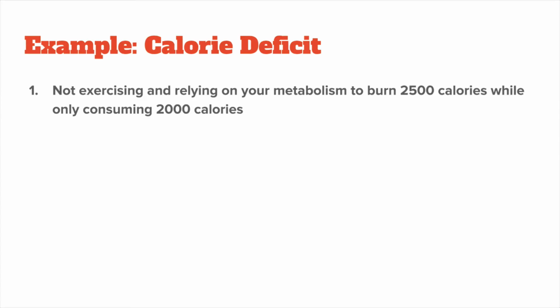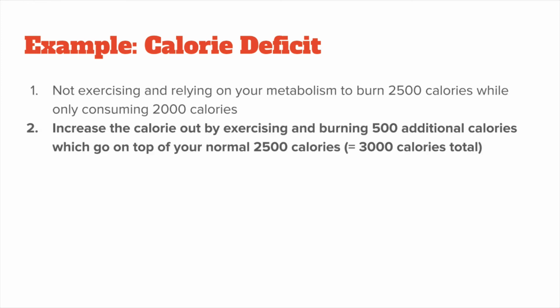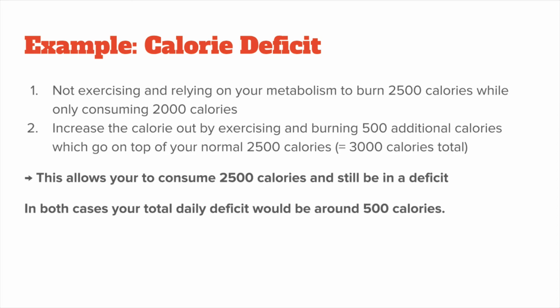So for example, you could reach a calorie deficit by not exercising and relying on your metabolism to burn, let's say, 2,500 calories, while also only consuming 2,000 calories. Or you could increase the calories out by exercising and burning 500 additional calories in your workout, which go on top of your normal 2,500 calories. This will create 3,000 total calories on your calories out side and allows you to consume, let's say, 2,500 calories while still being in a deficit. In both cases, your total daily deficit would be around 500 calories.